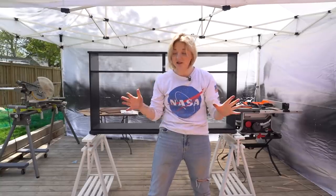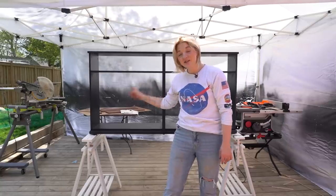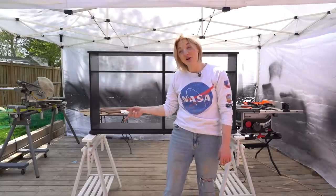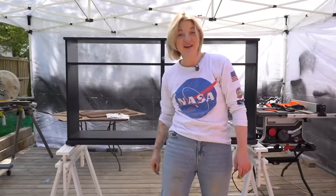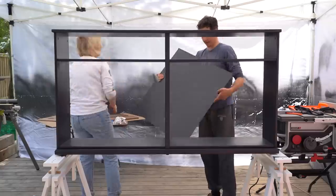Final stretch of this DIY. We just need to get the back on, get the doors on, get the shelves in, install the drawers, and then install the drawer fronts all before the end of this day. So, no horsing around, let's get going.